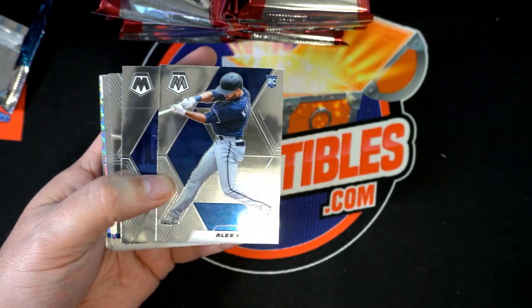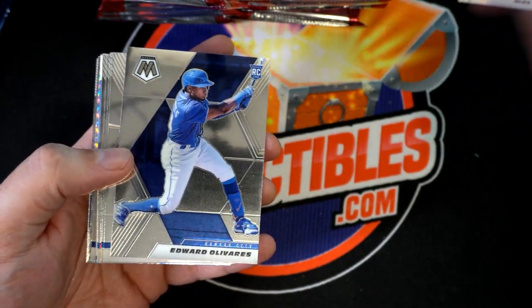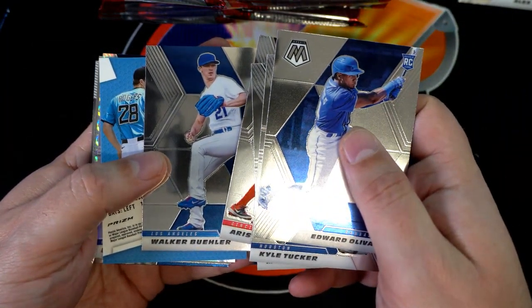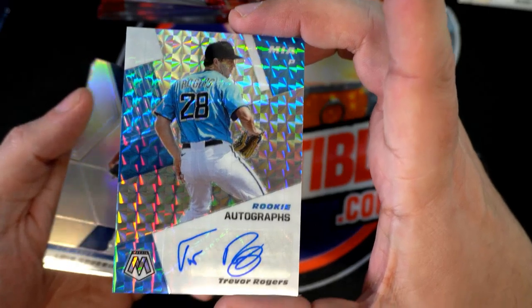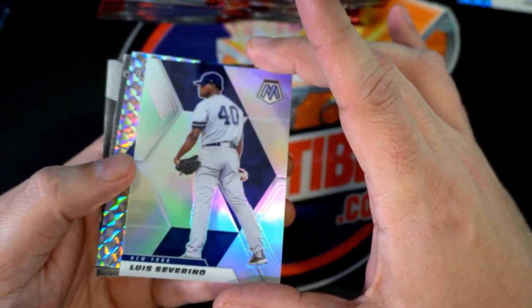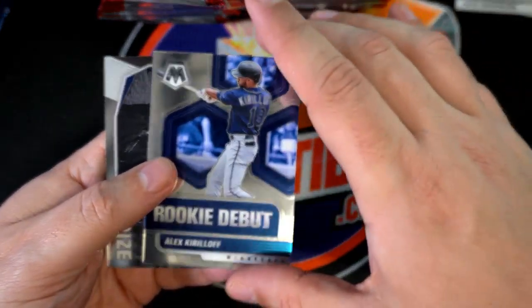Nice Kirloff rookie there for the Twins. Oh, the first hit coming out of here is going to be a Trevor Rogers Marlins autograph mosaic. Nice. Autograph number one. Silver. Yankees, Ian Anderson rookie, nice mosaic rookie there. Kirloff rookie debut.